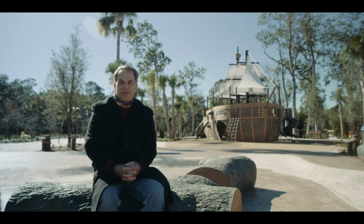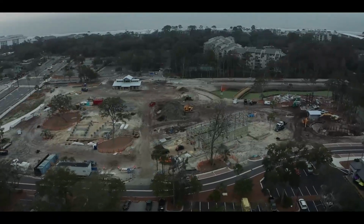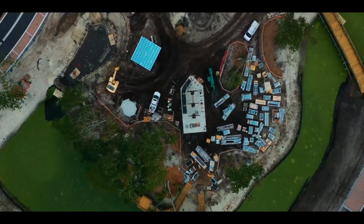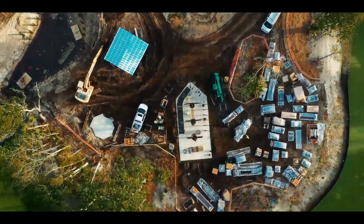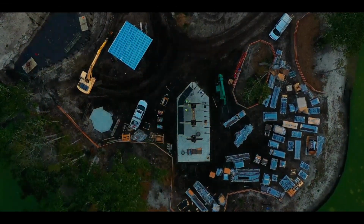And it turns out that the playground was one of the most challenging components to build, and especially the ship and what it took to not only fabricate the ship, but also to haul it in and construct it. I think it took the shipbuilder roughly 3 months to assemble the ship. So having all the moving parts and pieces was definitely a challenge.